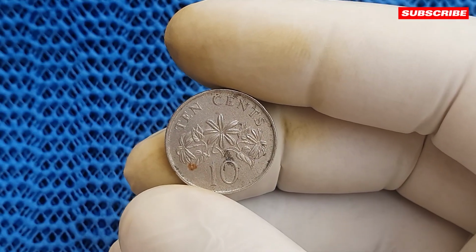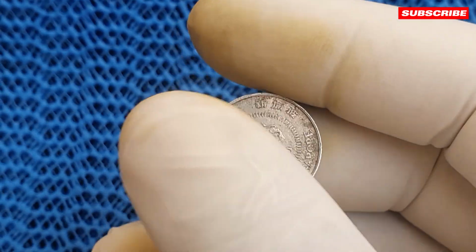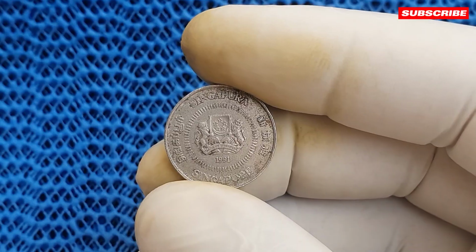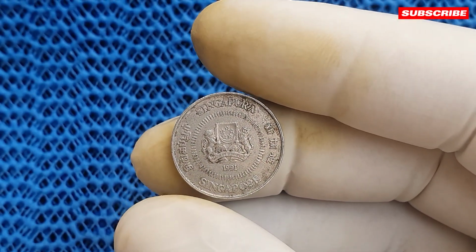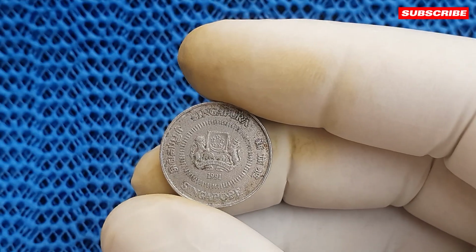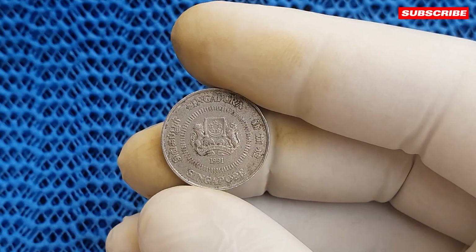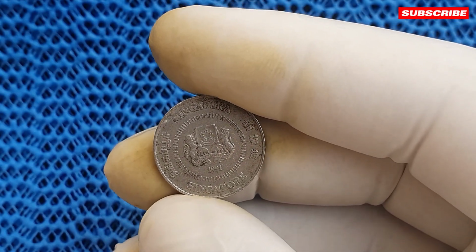The Singapore 10 cents coin, part of the second series of Singapore coinage, was introduced in 1985. This series featured a more modern design and included coins in denominations of 1 cent, 5 cents, 10 cents, 20 cents, 50 cents, and $1. The 10 cents coin was made of copper nickel and featured a design that has become iconic over time.